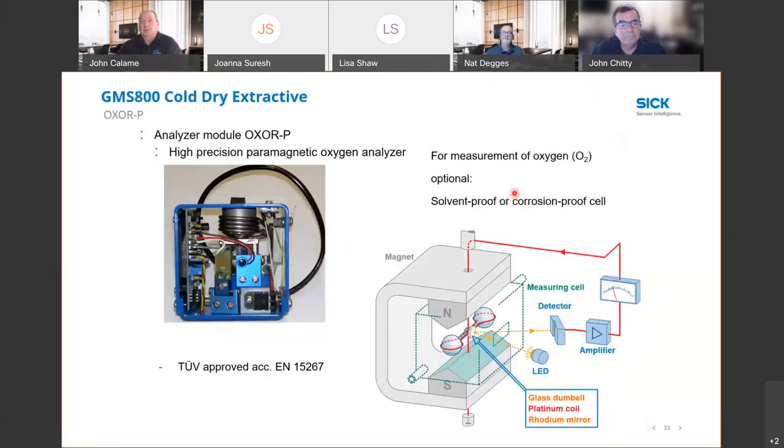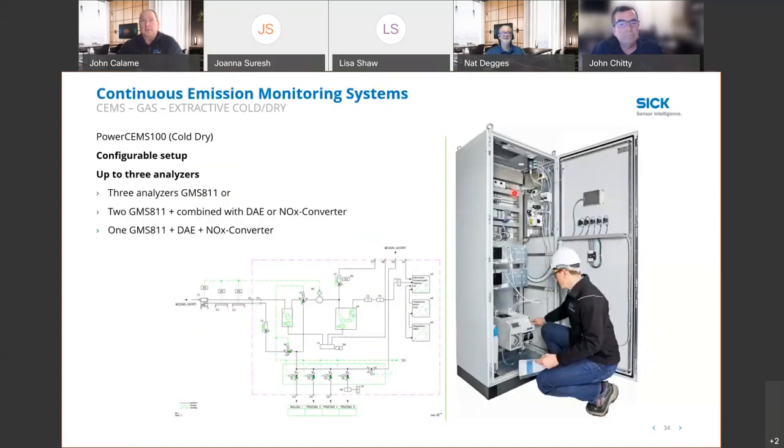So in the interest of time here, I'll speed up a little bit. I know we've got a lot to cover. We want to make sure we have some chance to get some questions in, some Q&A. But we have Oxor, dumbbell paramagnetic for the oxygen measurement. As John had mentioned earlier, oxygen is a diluent, so we have to measure that on the CEMS systems. This is just another example of one of the packages that we've put together, in this case with 3 analyzers in the cabinet itself. It's fairly compact, but we leave enough room for you to get in and work on equipment and to replace the consumables when necessary.